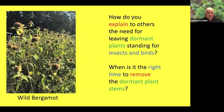How do you explain to others the need for leaving dormant plants standing for insects and birds? That's a tough one, isn't it? Because people always equate everything as neat and tidy and really pretty. And it's not always really pretty in the wild. And you know yourselves that there are insects that will overwinter in the stems or down in the leaf litter. Some of the seeds are still available, so they're really valuable. But then the question comes up, what's the right time to remove the dormant plant stems?